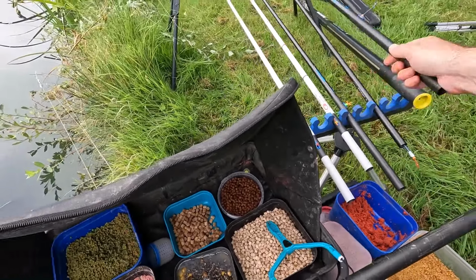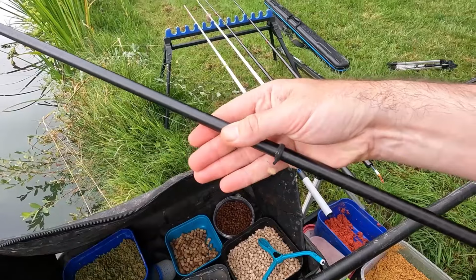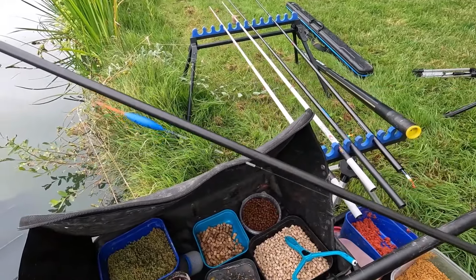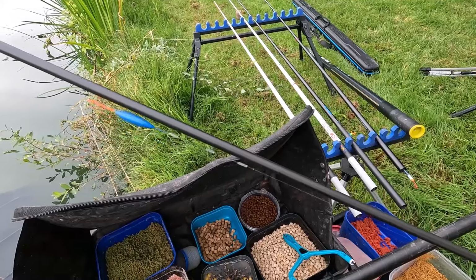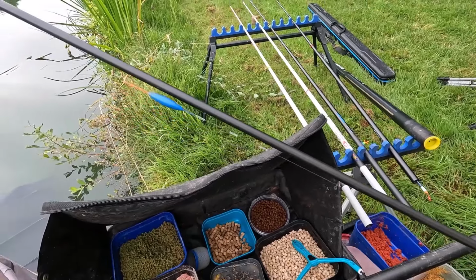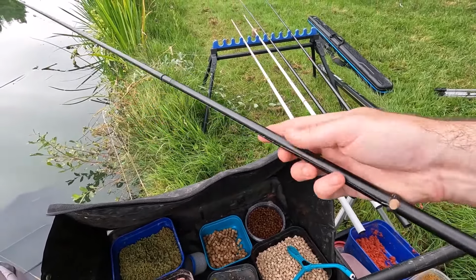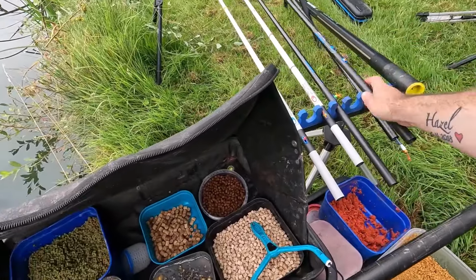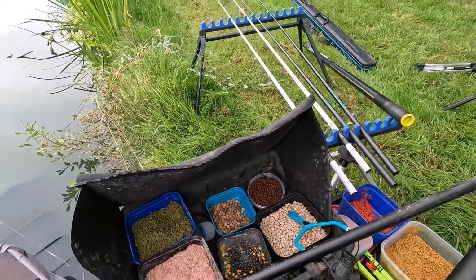Long rig, a banded pellet on a 16. That's a Malman, I can't remember the name, a Malman Titan, no. 4x14, again spread shot. And then short, 2+2 for anything that swims.